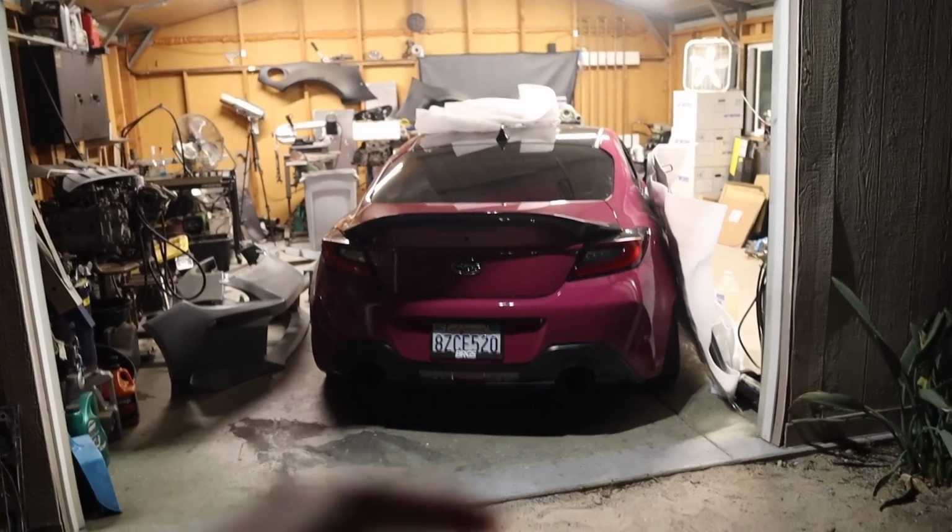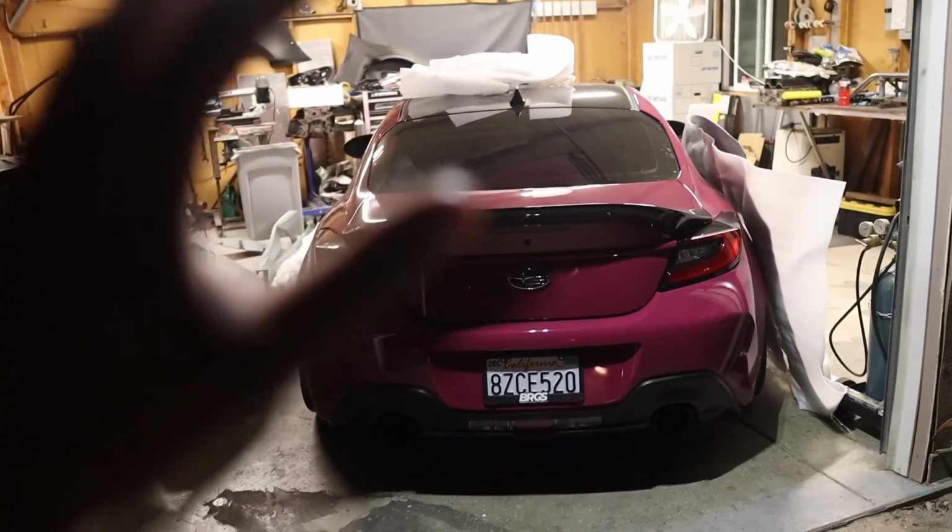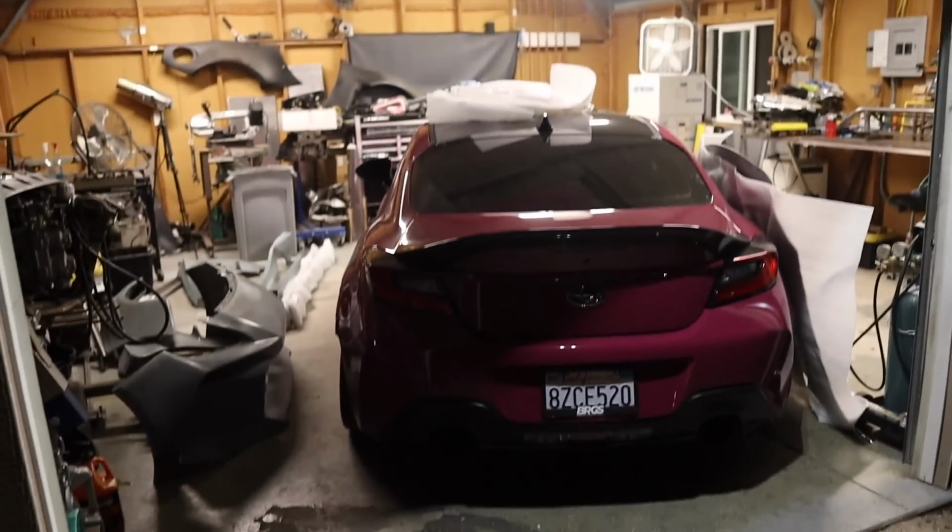Alright guys, this is going to be the resting place for the BRZ for probably the next few weeks or so. We're over at Lonzo's house. If you guys watch the videos, you know we always come here for exhaust work and fabrication. He does a whole bunch of stuff, so I trust him with the StreetHunter kit right here. And we're just going to knock it out, guys.